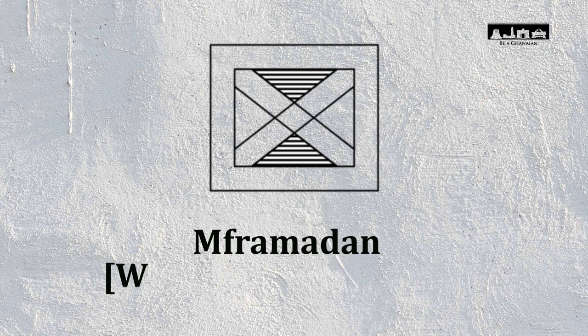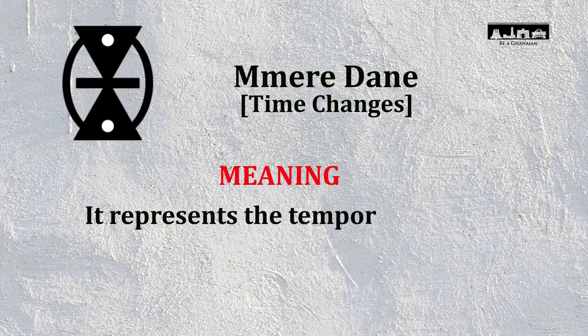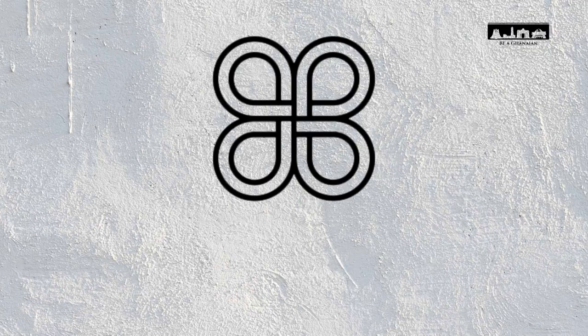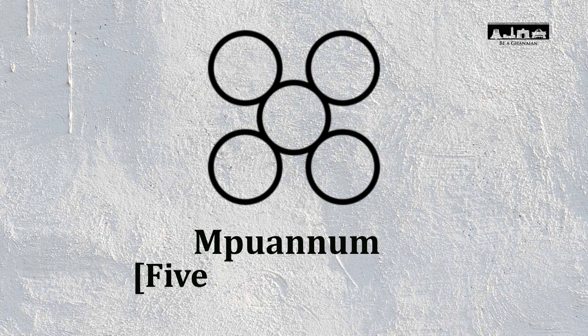Inframadan, well-ventilated house, a symbol of resilience and readiness to face the vicissitudes of life. Mmere dane, time changes, it represents the temporariness of good times. Mpatapo, pacification knot, a symbol of pacification, forgiveness, and reconciliation. Mpuannum, five tufts of hair, a symbol of loyalty and priestly office.